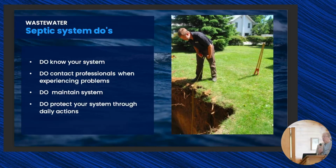Do contact professionals when experiencing problems. If you're seeing a backup, you're seeing surfacing water, contact somebody, an engineer or a certified septic hauler to find out. Do maintain your system. If you maintain it, this will last 40 to 50 years. If you don't, it's going to last 5 to 10 years.